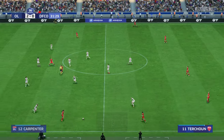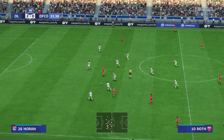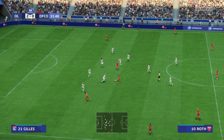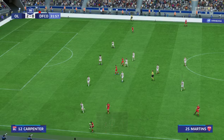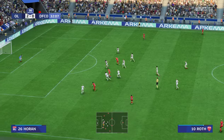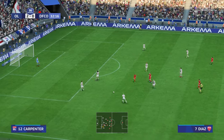Martins. Maria Diaz. The attack continues. They're making considerable progress. Morgan Martins. Defensive resilience to shut them down.